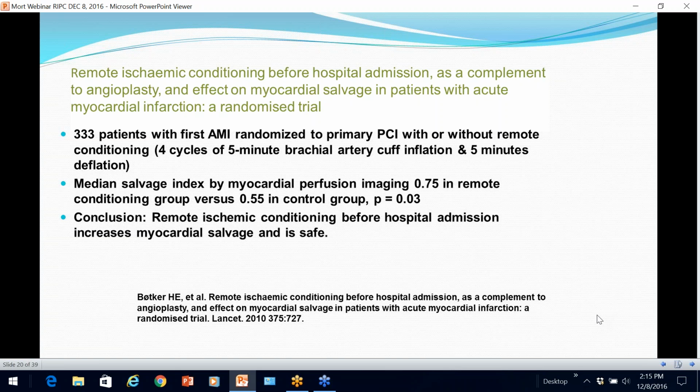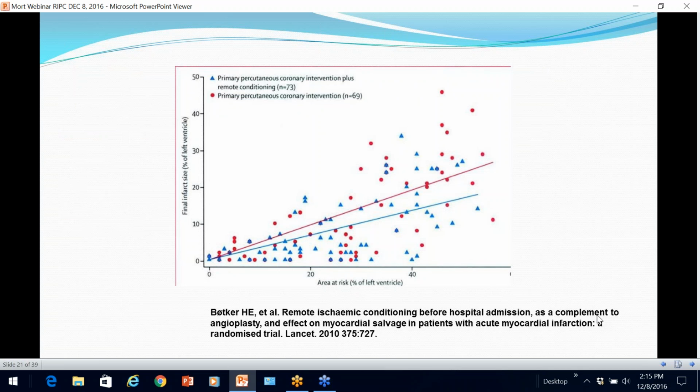And in their study, they plotted the area at risk on the horizontal axis and the final infarct size on the vertical axis. And you can see that in the patients who received remote conditioning, in blue, for any risk zone, there was a smaller infarct size compared to the control group.